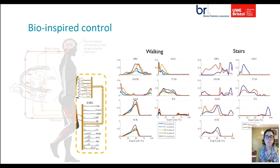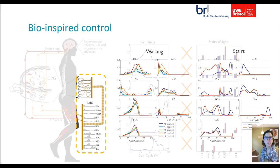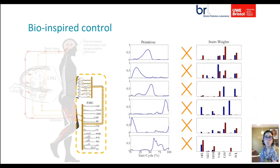And we used a decomposition process to obtain our motor primitives. So we managed to do a dimensionality reduction from 49 signals to 6 motor primitives. And the idea is that these primitives combined in different proportions, which are the weights, can reconstruct all those 49 stimulations for the different walking cadences and locomotion tasks.